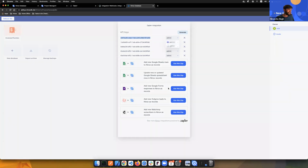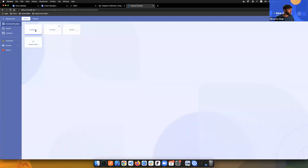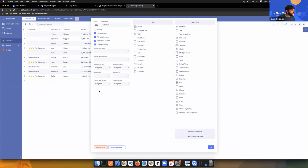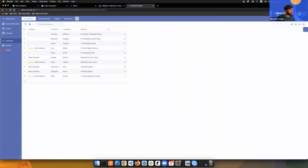You can actually configure the API key to restrict access or perform only certain level of things that a particular role would do. So for example, within a customer, let me see, edit fields: create record, only admin; delete record, only admin; allowed to write, only admin; and save changes. So only admins are allowed to create records and nobody else.